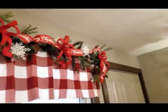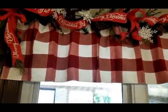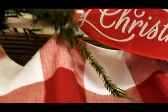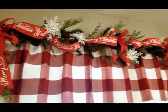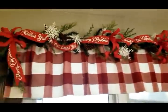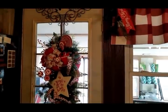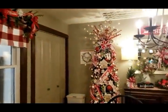Up here above the kitchen window, I put those towels and clipped them up to make curtains. I don't know if I can show you guys the little clips. Let me see if I can get to one right here. There's these little clips. They're called cafe clips that you can buy at Walmart. And you just slip them on your rod and clip them onto your little tea towels, and you can hang your little towels like curtains. So I have that run across there. And I have my good cheer sign here, and then my other little swag. So I'm gonna come back around this way.